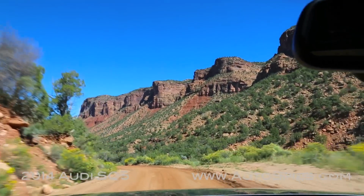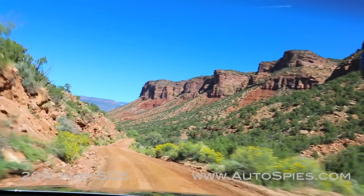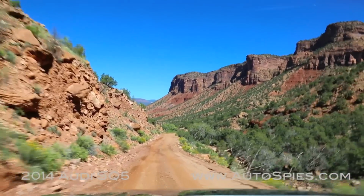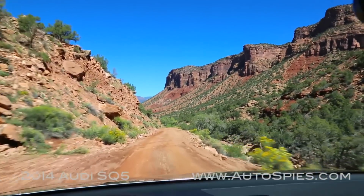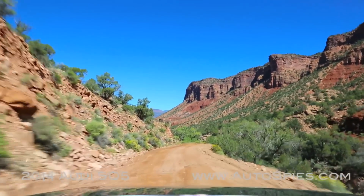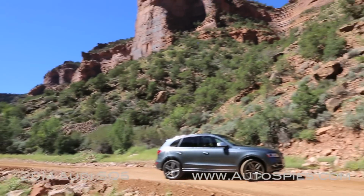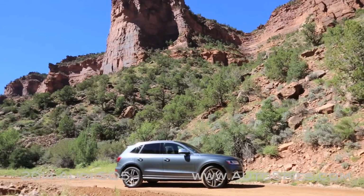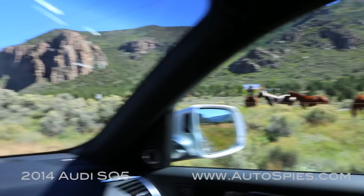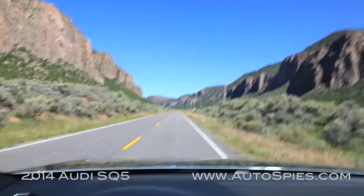Check out some of this amazing scenery here in Colorado. We're very close to Moab as well in Utah, where a lot of the Jeep jamborees are, and it's just stunning, stunning scenery. But how does this bad boy drive? We are about to find out, my friends. So does this SQ5 have enough horses? Let's check it out and see.